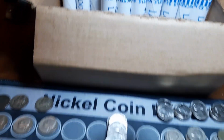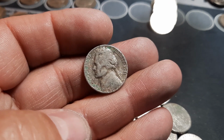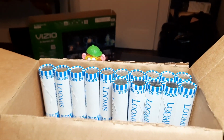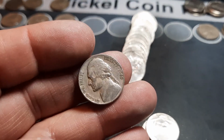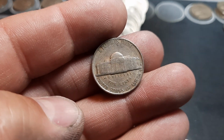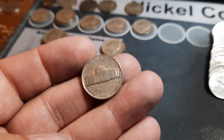Roll 33. And we have another 40s nickel, number 6. It's going to be a 1941. I believe that's a Denver. Nope, it's going to be a Philly. Well, a lot of gunk on there. Couldn't quite tell. All right. Roll 35, and yet another 40s nickel, and yet another 1940, and it's going to be out of Denver. Correction, it's an S, 40S.